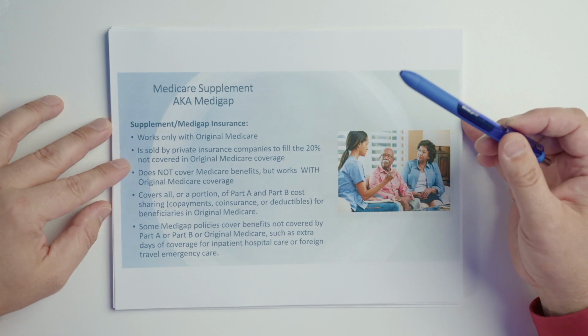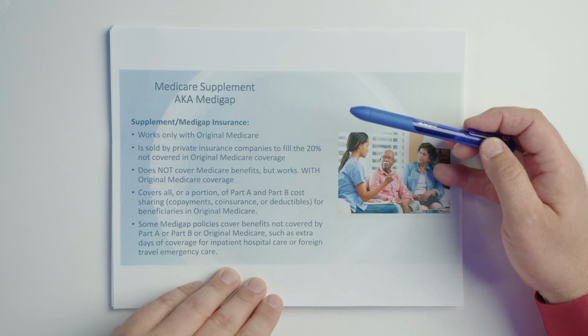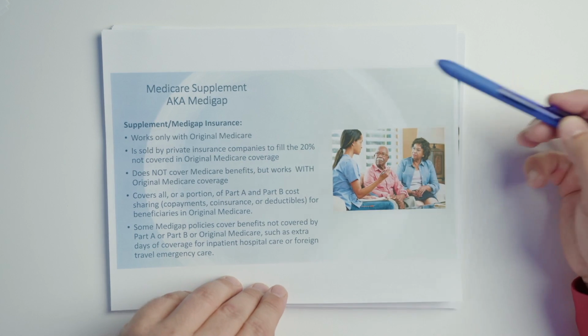When it comes to supplements, one important thing is, like I said, it covers most, if not all, of the 20% that Part B doesn't cover, the co-pays, co-insurances, deductibles, but you cannot have a supplement and an Advantage plan at the same time. You've got to make sure that if you go from one to the other, especially if you go from having a supplement to having an Advantage plan, it is your responsibility to contact the carrier that has your supplement and say, hey, I'd like this discontinued. But yes, Medicare supplements, they work with original A and B. They don't replace it.